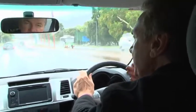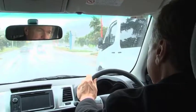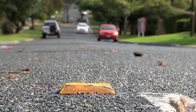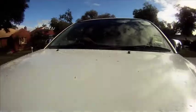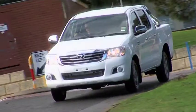This Japanese-bred workhorse is so stylish, even your wife will want to drive it. Maybe. This car is a nice drive thanks to the auto gearbox and V6 engine. The SR5 gets ESC, traction control, brake assist and brake force distribution, plus 6 airbags as standard. Cabin comfort is very good, and of course there's plenty of room.